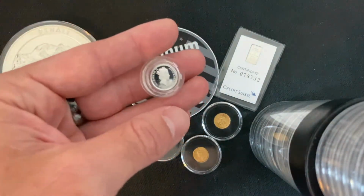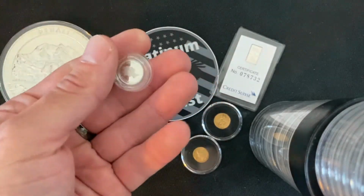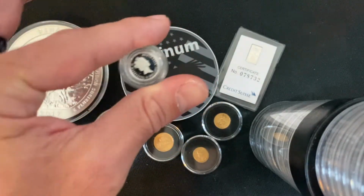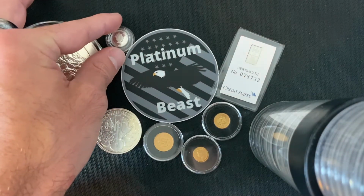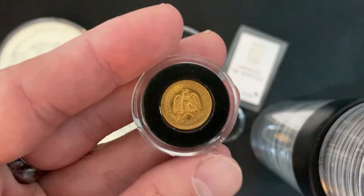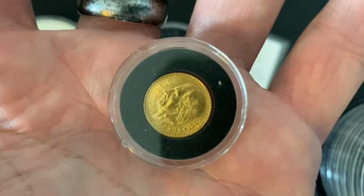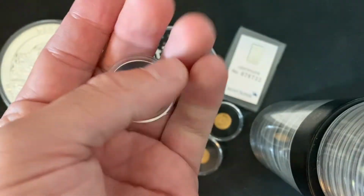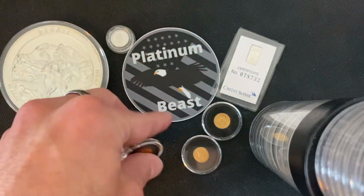As well as this little tiny niche koala 1/20th ounce. They're not faking this. They'll fake platinum American Eagles, but they won't fake a little 1/20 ounce platinum koala. Same with these gold pieces. A 1/2.5 gold fake? Why not just fake a 50 Centenario? It just doesn't really make sense to me.